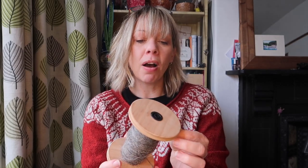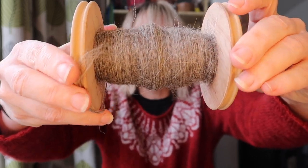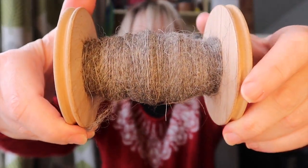As I could see it going onto the bobbin, I thought, because there's quite a lot of guard hairs in there, but even the guard hairs aren't coarse, they're not harsh. So that again has a lovely coziness to it, but it's not an itchiness. But it does create such a fuss on the bobbin. It's really taking up its space. And I tend to spin, I think, semi-woolen, so I don't tend to squash the fibres down as I spin. That's just my default position. I tend to let the twist go into the fibre.